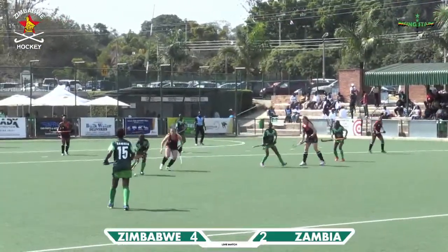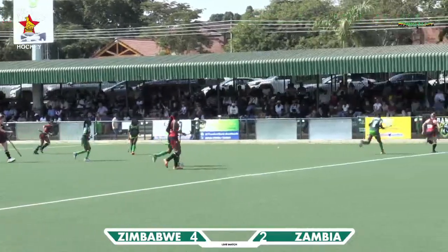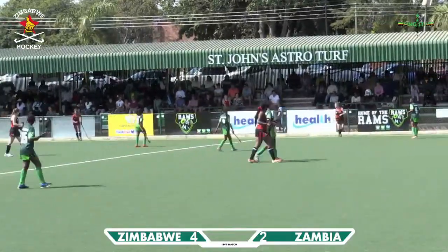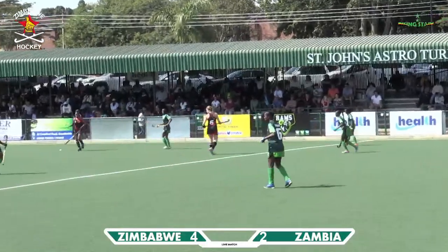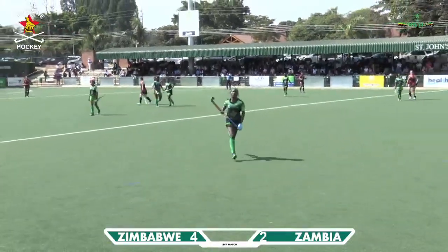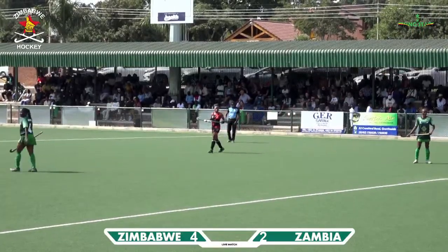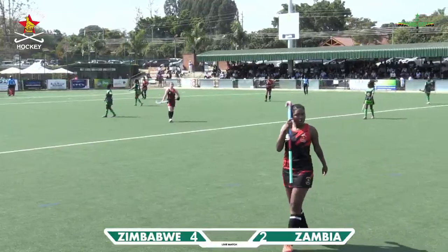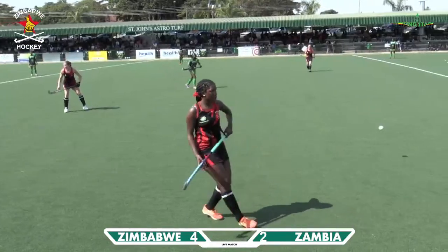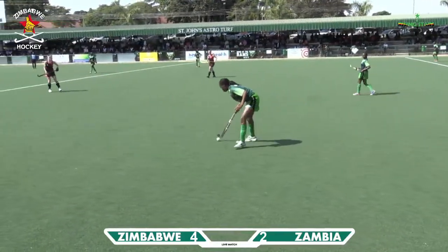Great interception there. Great tackle by the Zambians. Another interception by the Zimbabwean defenders. Zimbabweans have the ball in their own half, looking to attack now, create some chances. Ball was played through the gap, but there was no one there on the sidelines. Zimbabweans get a card.